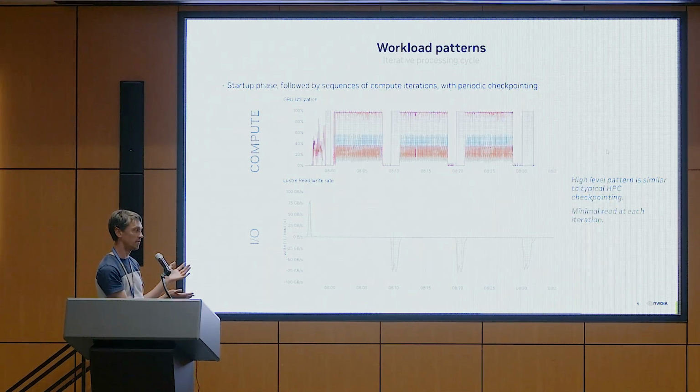And if you've been working in the HPC field for a while, you probably recognize that as a typical HPC pattern. This is not something really different from what an HPC application could be doing. In that case, with compute and checkpointing and repeat until the end of the program.